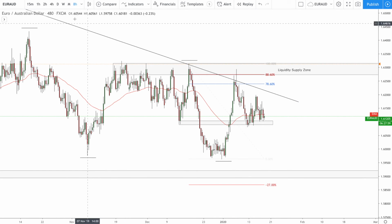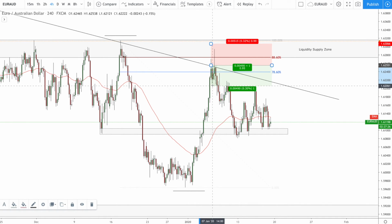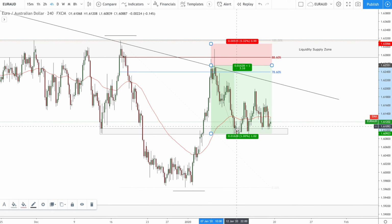So let's just drop down to the 4-hour. Based on our understanding of the higher timeframes, we took a very aggressive entry around 1.6255, and we had our stop loss at 1.6306. And we then managed the trade accordingly. We moved our stop loss to entry at 1% profit around here. And then I suggested that we did remove full profit when we interacted with this level here.